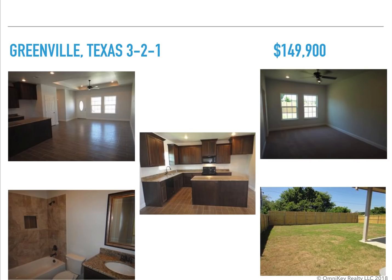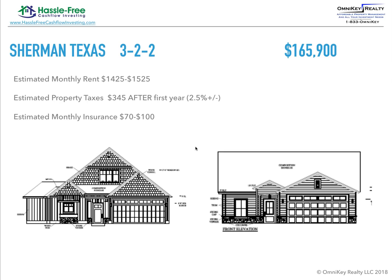Now, let's talk about a little bit different areas. So we talked about Denison, which is right on the cusp of Sherman, where Finisar came in. Well, here's actually in the city of Sherman where all this development is happening. And this is a 3-bedroom, 2-bath, 2-car garage. These are currently in construction. So the estimated rents are probably going to see around $1,525, might list a little bit higher.